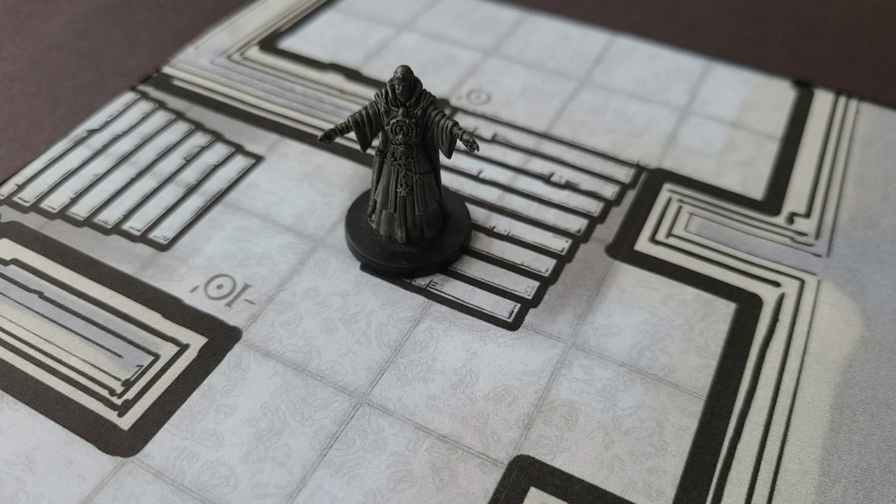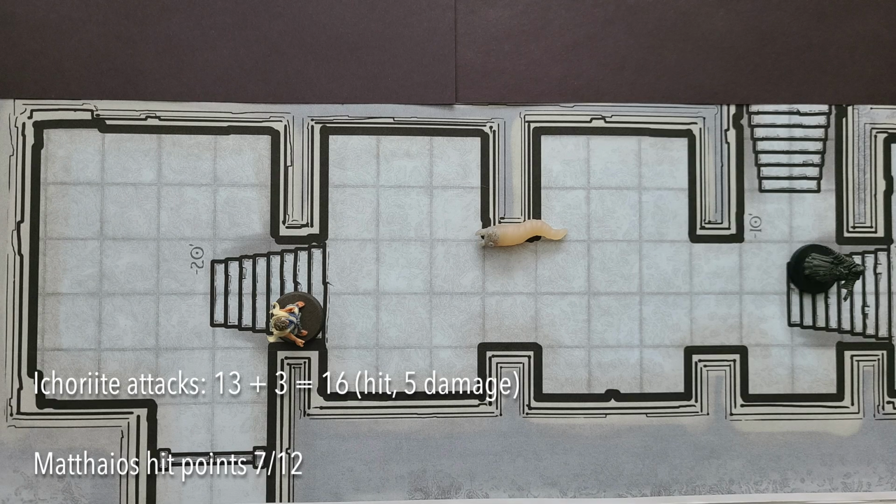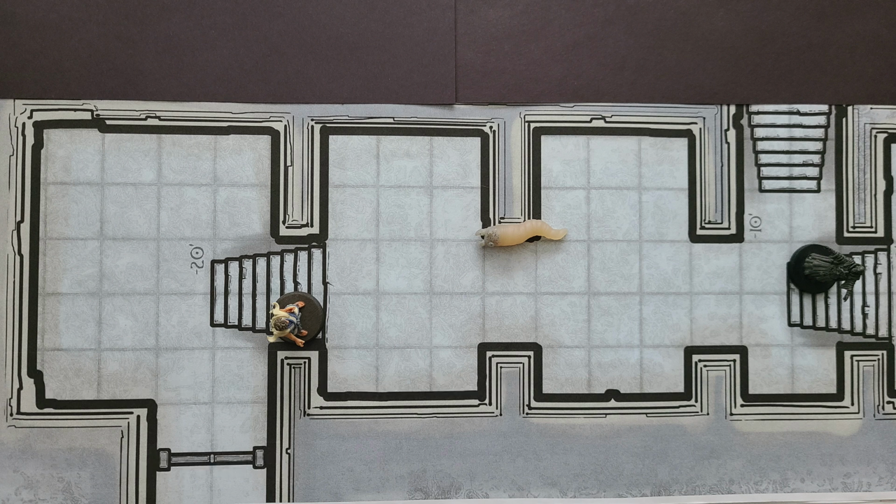Coming down the stairs of the adjoining chamber is a statue-like figure. She is an Ikoriite of some kind, though quite different from the serpent guards. Her plating is ceramic and in bad condition. In fact, her whole appearance is decrepit. She has a crystal embedded just above her eyes. It crackles with energy, then releases a pulse of lightning. The small blast strikes Matthaios.